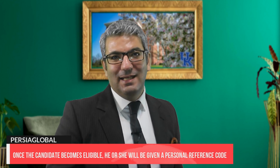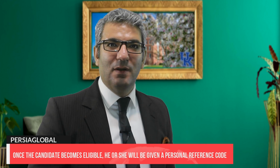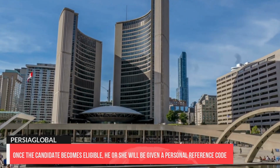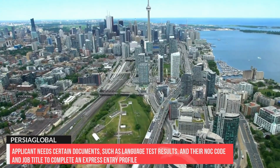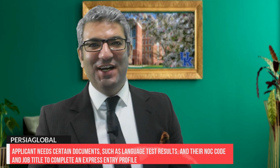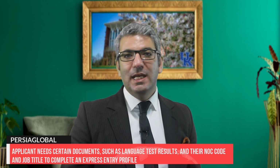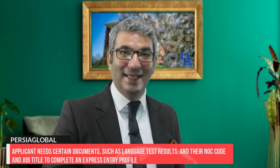Once the candidate has been deemed eligible, he or she will be given a personal reference code. That's then used to move the information gleaned by the tool to determine eligibility to the Express Entry profile. The applicant needs certain documents such as language test results and their NOC code and job title to complete an Express Entry profile, but can exit the profile at any time as the system saves the information. He or she can then return within 60 days to complete the profile and submit it.